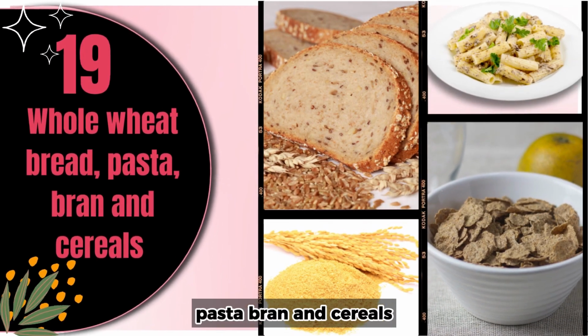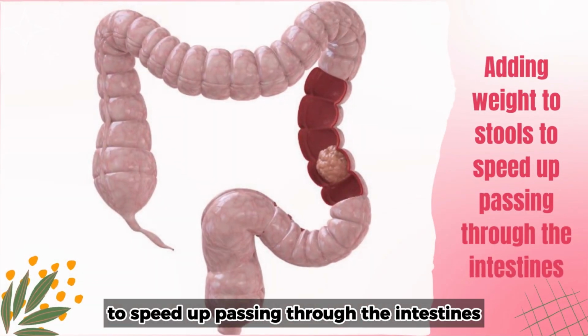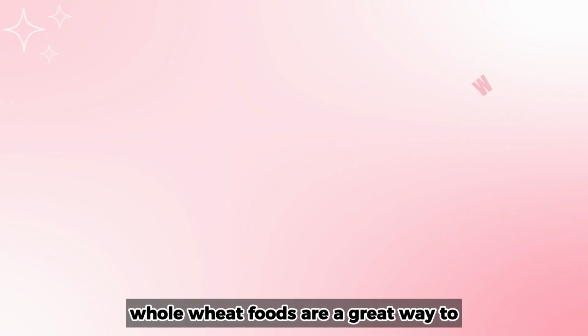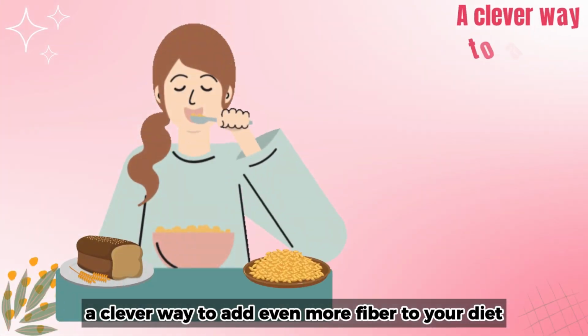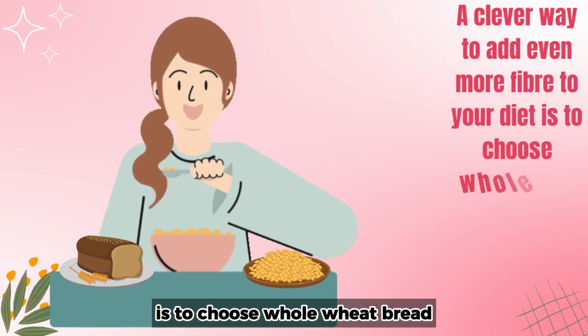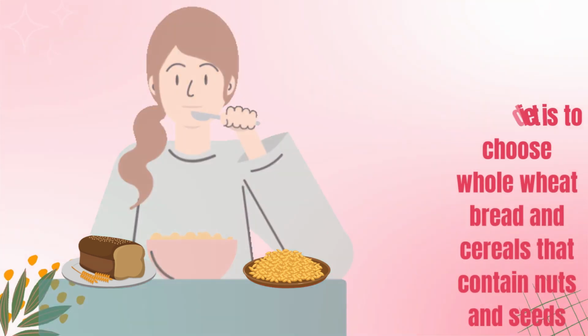19. Whole wheat bread, pasta, bran, and cereals. Adding weight to stools to speed up passing through the intestines, whole wheat foods are a great way to encourage bowel movements. A clever way to add even more fiber to your diet is to choose whole wheat bread and cereals that contain nuts and seeds.